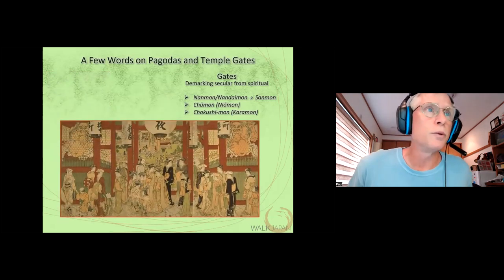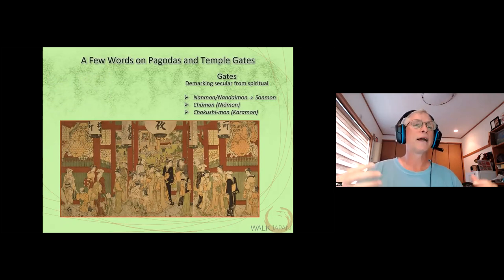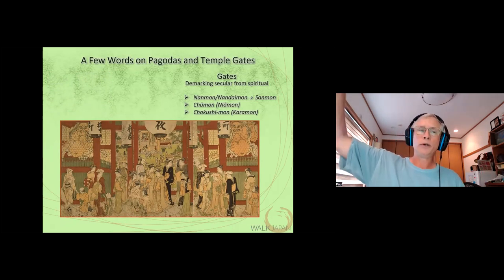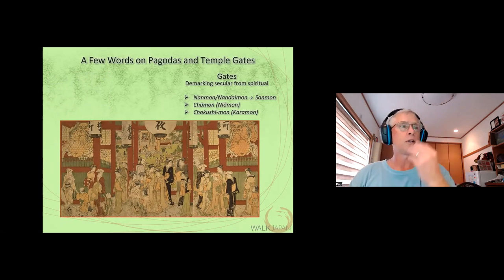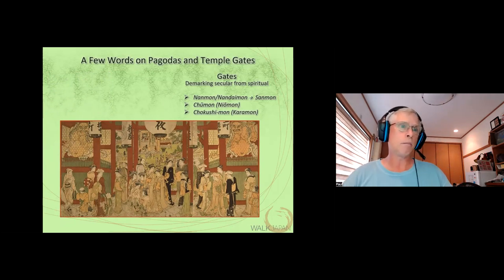Next, we have the Chumon, the central gate, or the Nioumon, the Deva King's gate. The Nio were the guardians, the bodyguards of the Buddha. And so they are quite fierce and they are always two of them. And one of them will have its mouth open with its arm up, wielding its weapon very broadly. And the other has his mouth closed with his weapon held back. This is the contrast between overt violence and latent power.